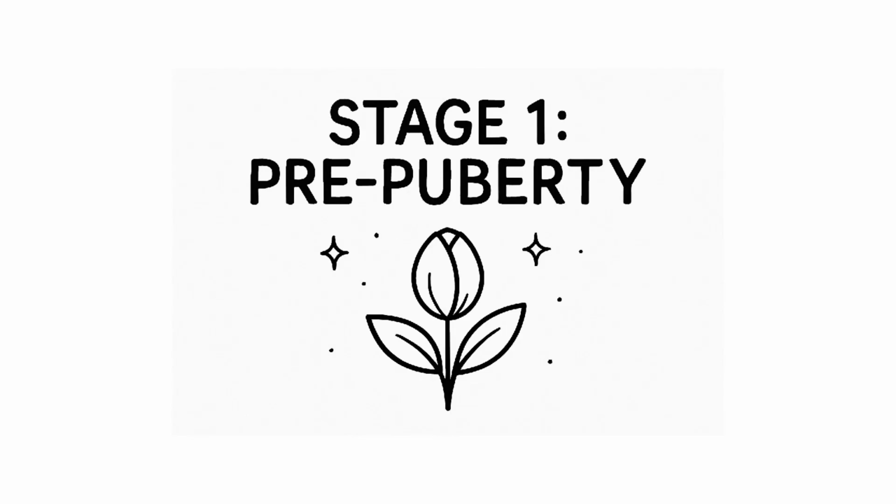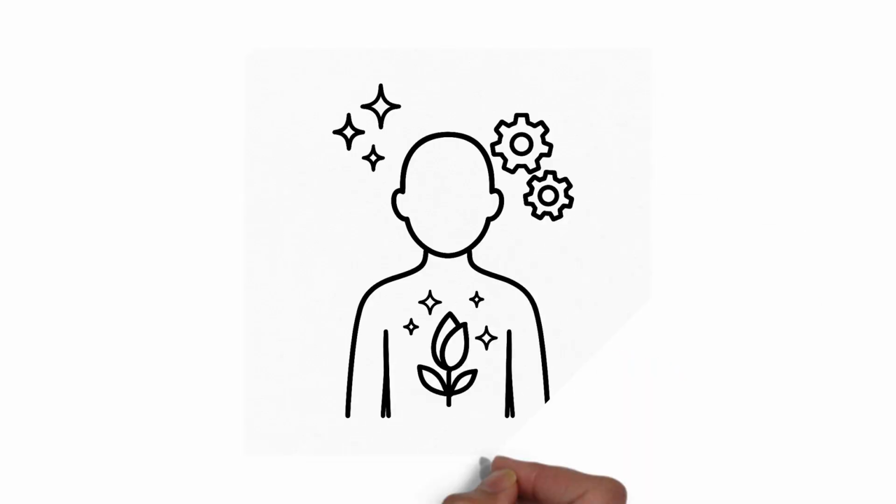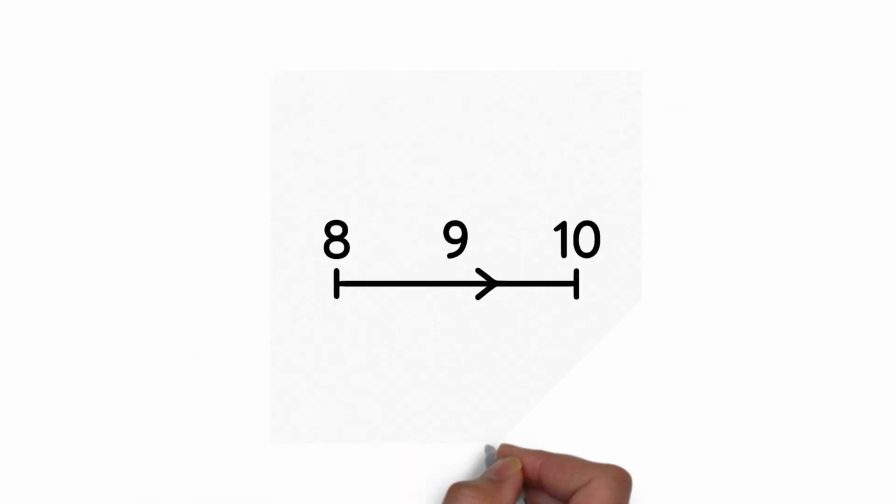The first stage is called pre-puberty, sometimes referred to as Tanner Stage 1. At this stage, there are no visible signs of change yet. The body still looks childlike, but inside, hormones are beginning to wake up. The ovaries are preparing to release estrogen, which will eventually trigger the physical changes we associate with puberty. This stage often happens around ages 8 to 10, but the timing can be different for every girl.